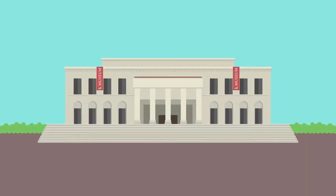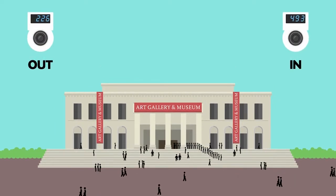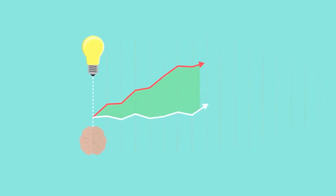If you run a large organization with free visitor access, you need to know exactly how many visitors are accessing it, when, where, and for how long. Now, one solution allows you to make decisions and improve performance.